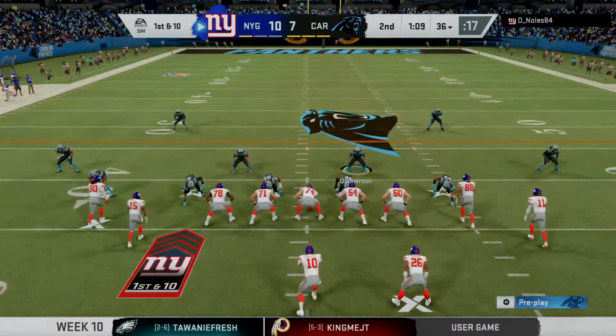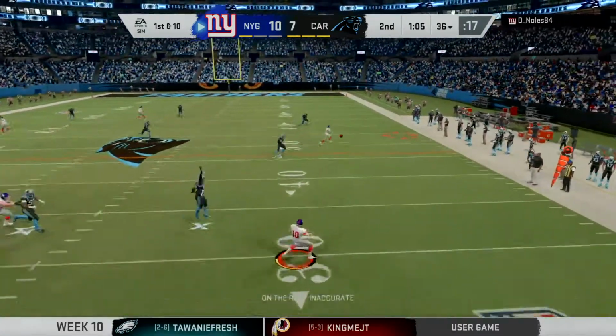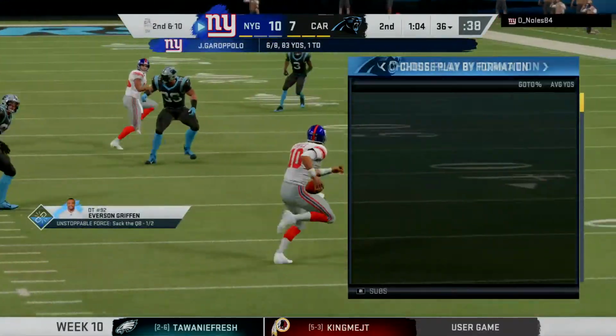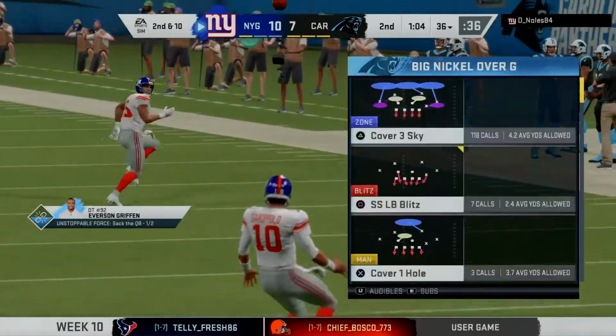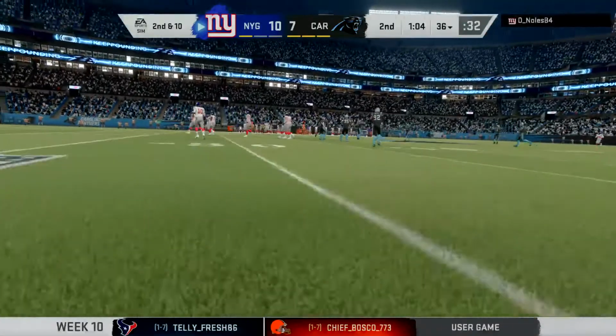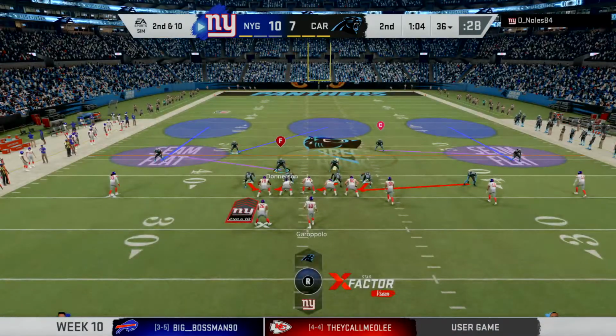And remember, they get the kickoff to start the second half, so this is a golden opportunity for them to go down there and put up a couple of 6s back-to-back. What a momentum swing that would be. Yeah, you might be able to get a 2-for-1 without ever even giving up the football. Now the first play of the drive there is incomplete. They'll try again from the 36 on 2nd and 10.